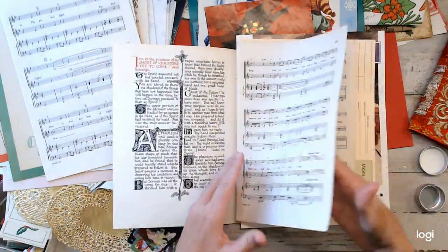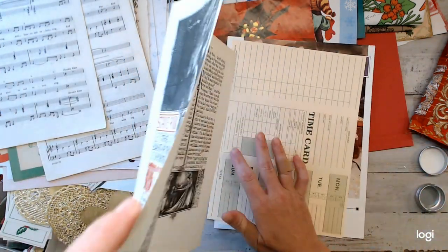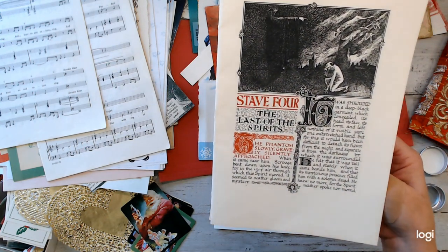Oh yeah, some more music pages. Again, these are all Christmas. This was cool. I got this out of a vintage Noel book. And every pack has this, I think one or two of these.